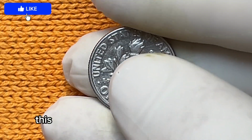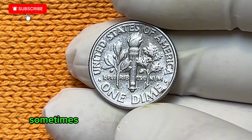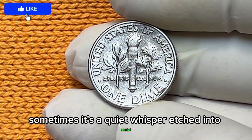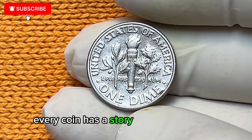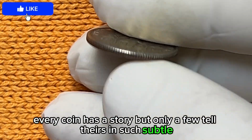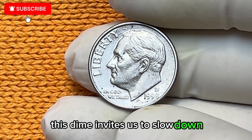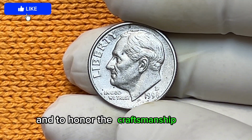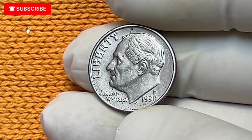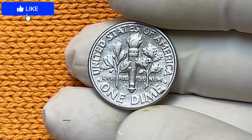For some, this dime is a reminder that history isn't always loud or obvious. Sometimes, it's a quiet whisper etched into metal, waiting for someone to listen. Every coin has a story, but only a few tell theirs in such subtle, mysterious ways. This dime invites us to slow down, to appreciate the beauty hidden in the smallest details, and to honor the craftsmanship behind every strike. Its legacy is one of quiet endurance, a testament to how the smallest imperfection can become the greatest treasure.